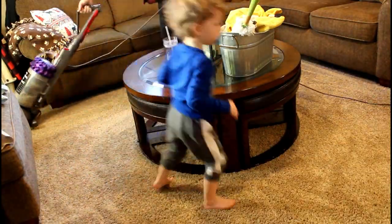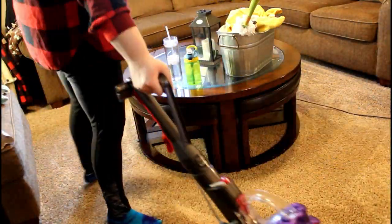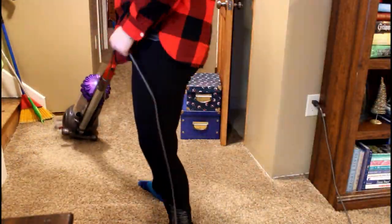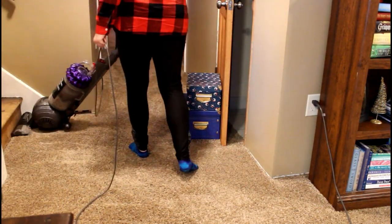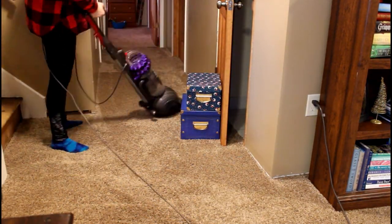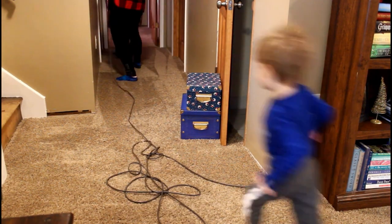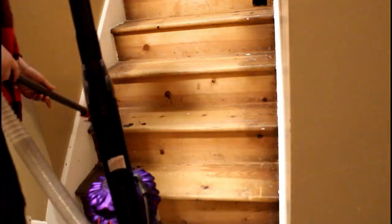So the vacuum that I am using is the Dyson Animal Upright Vacuum. It has been a great vacuum. We've been in this house for 3 years, and we bought that vacuum when we bought the house. So it's lasted us a while. I do want to get a cordless or a handheld vacuum, just because doing the stairs is such a pain, as you can see.